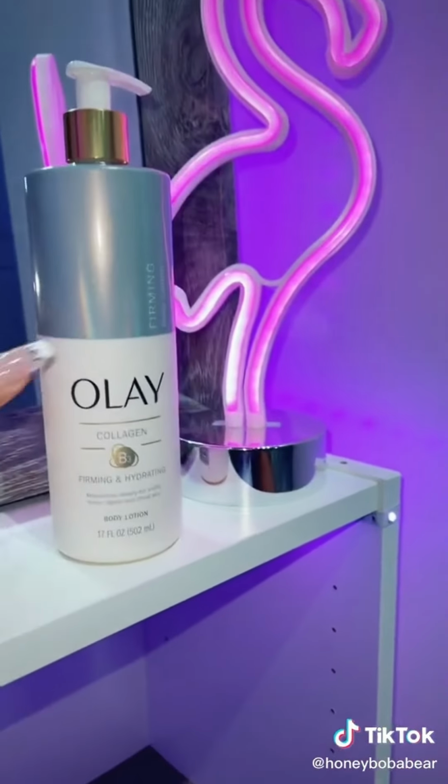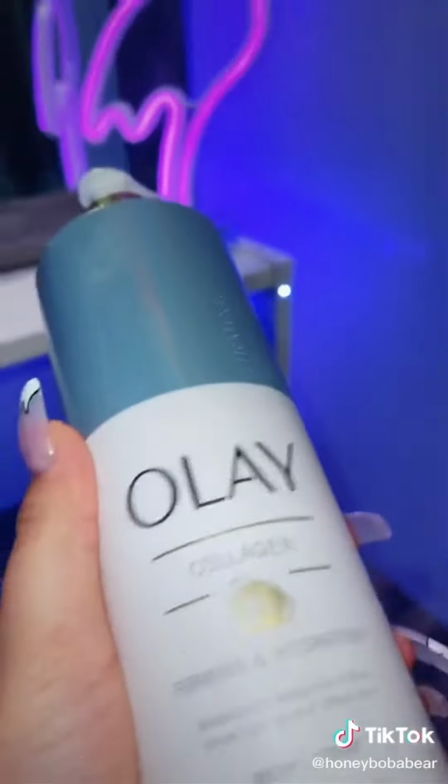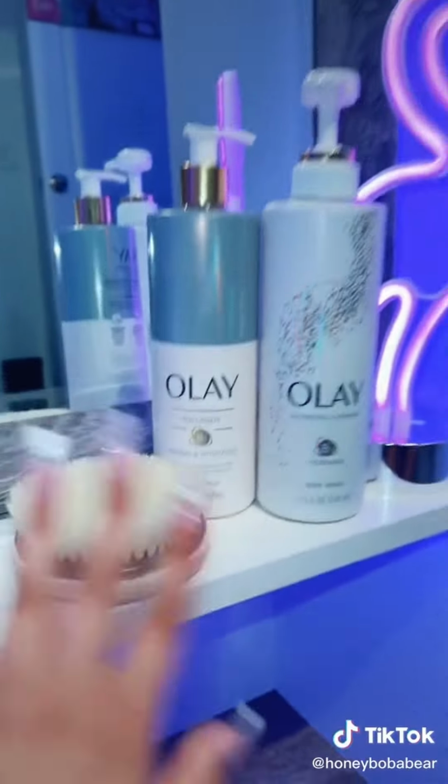Olay now has a matching collagen body lotion that includes all the same skincare ingredients as the body wash. Since using it, my skin is visibly firmer and more radiant, and it smells amazing. There's no greasy residue, which is amazing. I just feel fresh after using it. And that's it. It's a pretty simple routine since these products already have amazing skincare ingredients in them.